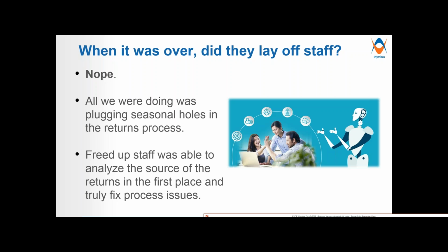Now, when it was all over, did they lay off the staff? No, they really didn't. They came back to iNymbus and they said, well, this is really good. We freed up our staff's time to actually do more analytical work, right? What is going on with the returns? What is the source of it? Is it a specific warehouse, their warehouse, or a retailer's warehouse? And can we truly fix the problem?